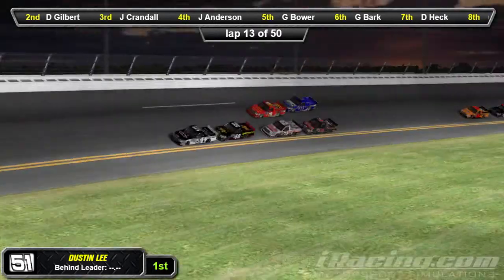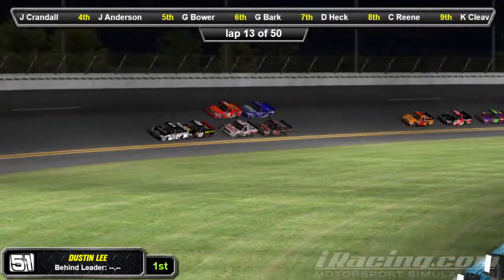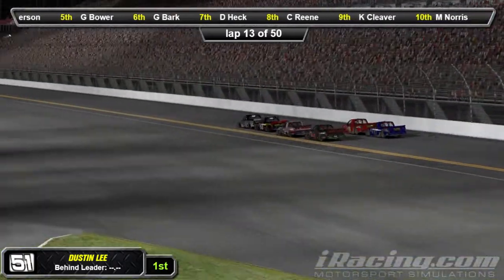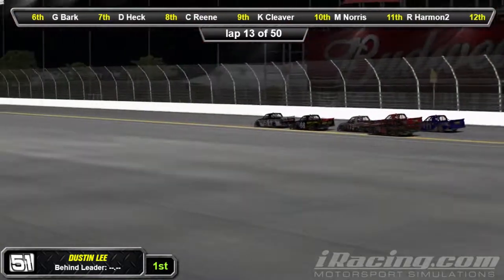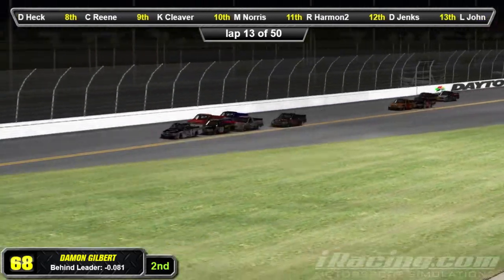And it looks like Bauer's hot. He goes way high to try to get some air. Gilbert's just getting the job done as usual. He can keep that car in position and keep it cool somehow by ducking out just when he has the opportunity to.